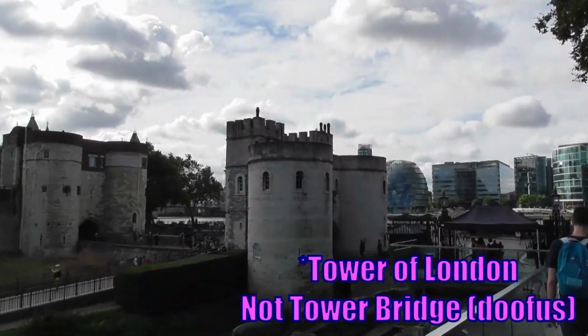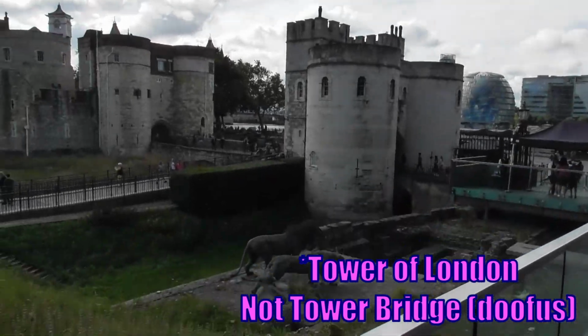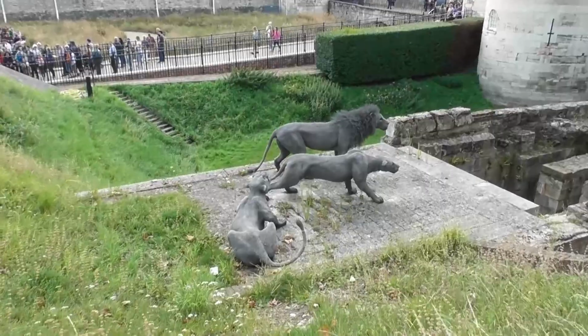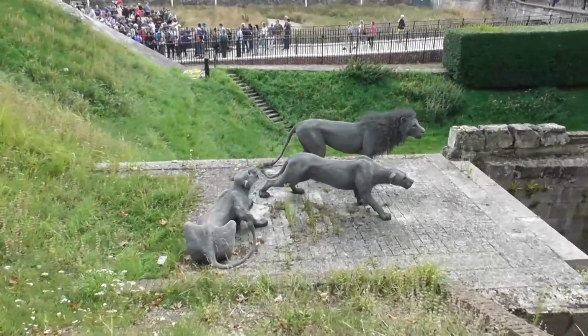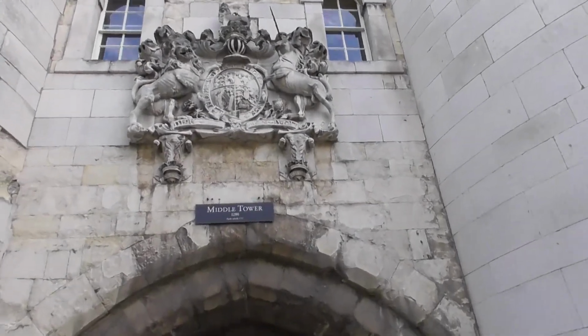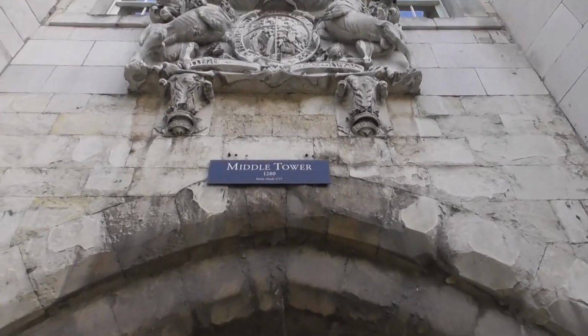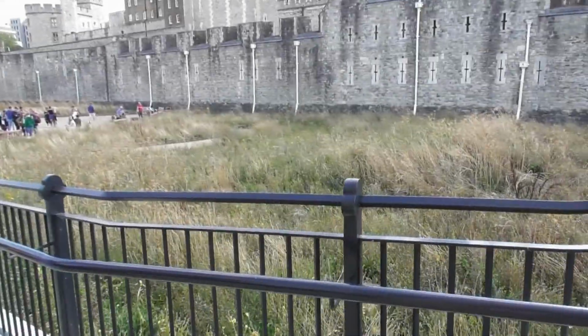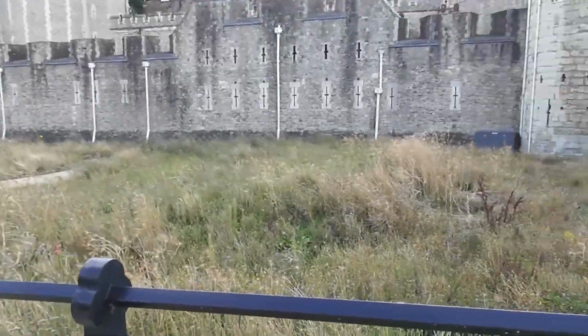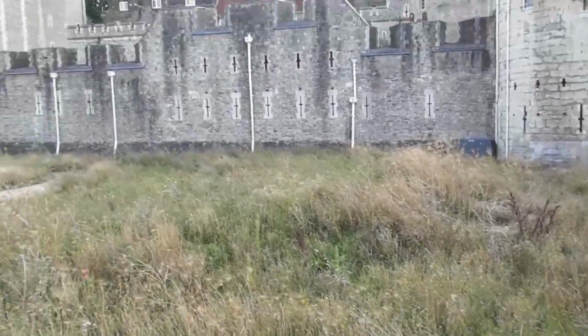This is the entrance to Tower Bridge. Now these animals here are there as a tribute to the zoo, the menagerie that used to be here. So this is the middle tower, which was built in 1280 and partly rebuilt in 1760. Never used to be able to come down here last time I came. So this is the moat of the Tower of London.